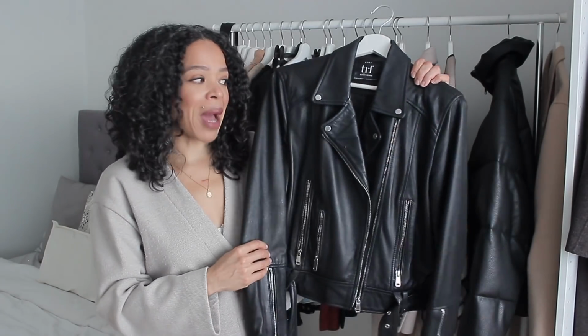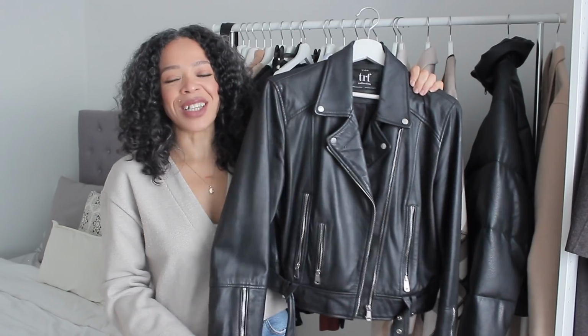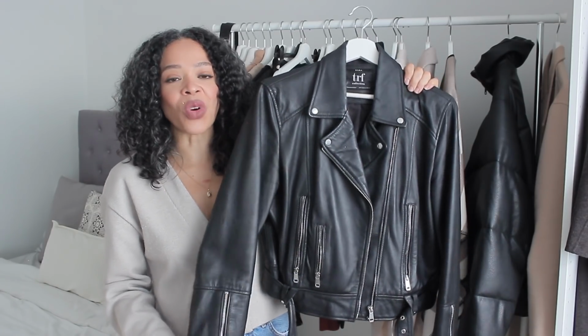Now we're going to move on to the outerwear pieces that I have to show you. I do have a few here because I like to change my outerwear every other day, but I'm going to start with my most worn piece in the past few weeks, which is my Zara biker jacket. I absolutely love this. I've had it for maybe 4 or 5 years.